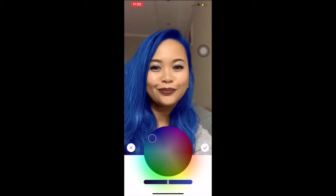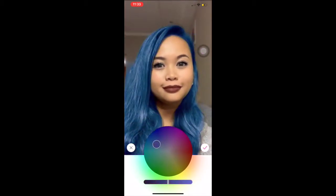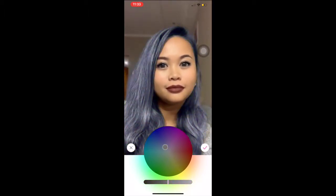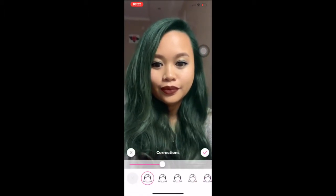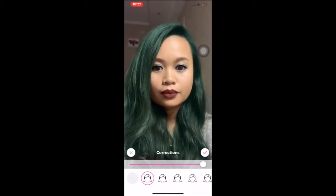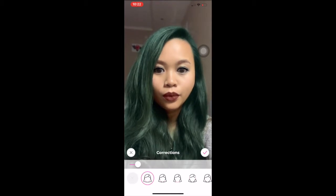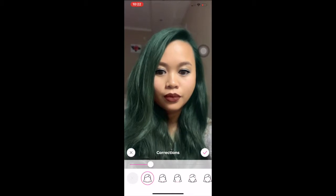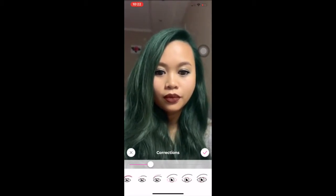I also discovered that you can create your own template. You can change the hair color to whatever color you prefer. Like you see here, I'm changing my hair colors. I can try it on. And then there is this option to make certain corrections on your face. For example, you can make your face look sharper, or squarish, up to you. I think most girls like their face sharper.